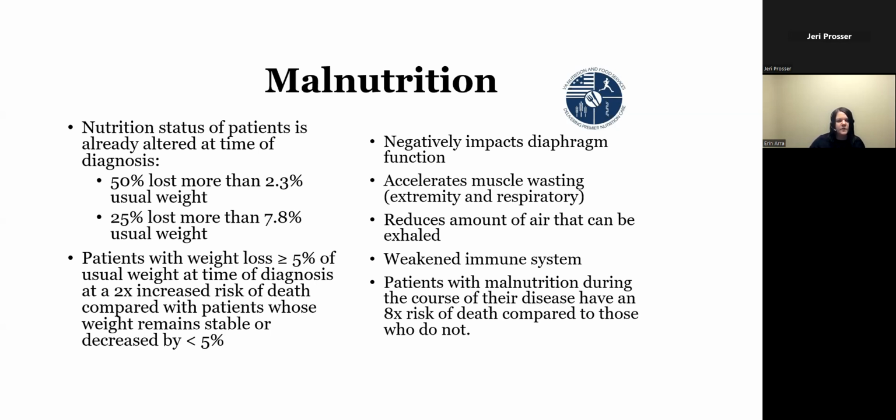Patients with a weight loss of greater than 5% at time of diagnosis are twice as likely to pass away earlier versus someone that had less than 5%. And that's really hard because a lot of times a patient doesn't know that they have ALS, so it's hard to prevent that weight loss. It can negatively impact the diaphragm function, so it makes it more difficult to breathe with malnutrition.